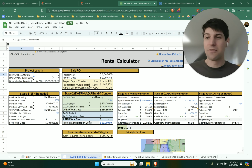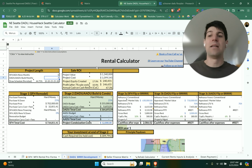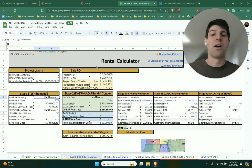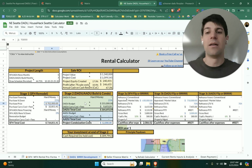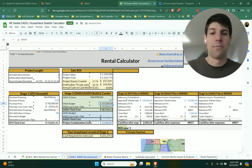So the single family hold time is going to be about 5 months on this project. The DADU hold time is going to be about 7 months on this project. So all in, they'll be in and out in 7 to 9 months, kind of worst case scenario. They're purchasing with hard money, 25% down on the single family home, and then hard money, actually 0% down on the DADU build. So Israel Lopez at Certain Lending is the lender on this one.